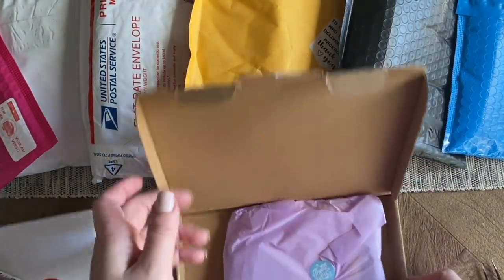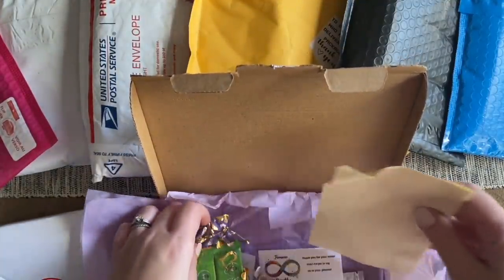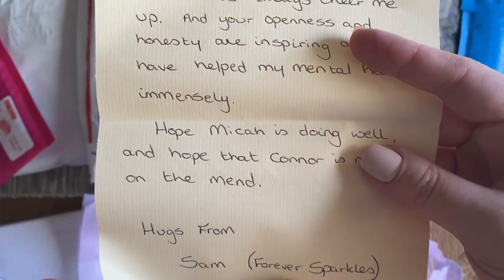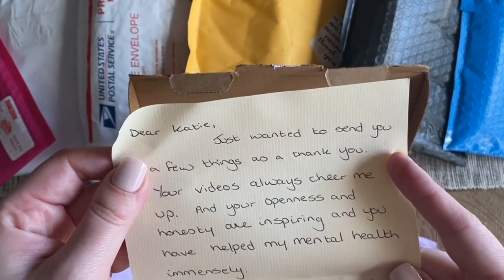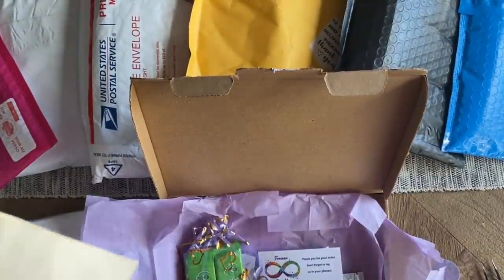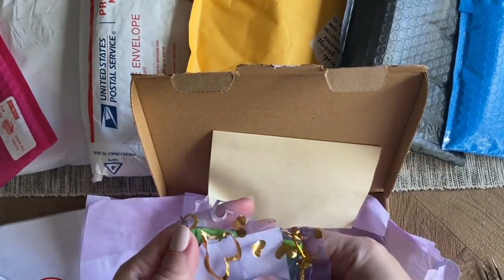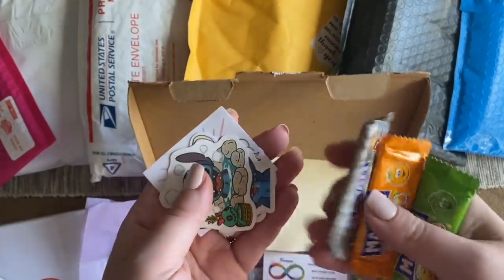Aw, cute. Little note that says thank you. Ooh, some goodies. Let's take a look. So Sam, who is ForeverSparkles, wrote a very sweet note here. Aw, thank you, Sam. And yes, my kiddos are on the mend. Now, Sam did send this over a few weeks ago, so I do apologize that I'm just now getting the chance to share this, my friend, but thank you so much.